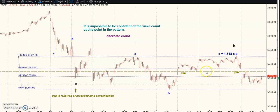Now, here's a gap. Here's a gap. This is kind of a diamond on stilts with support at the origin of the left stilt. When you have gaps inside of a consolidation, these gaps fill with another consolidation. They can either fill after they happen, or in this case, if you look where this gap is, it's filled before the consolidation.